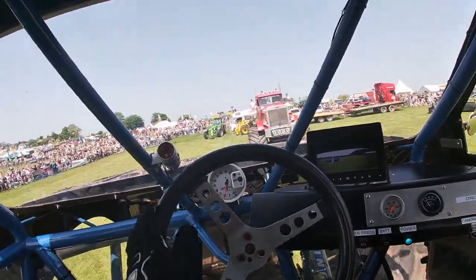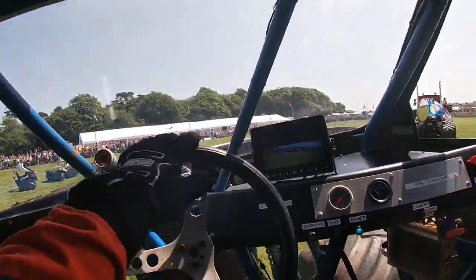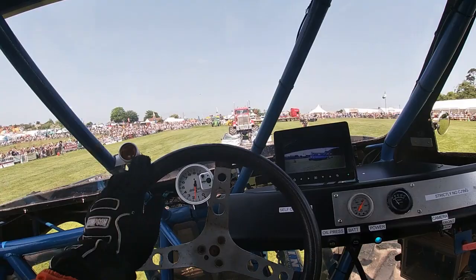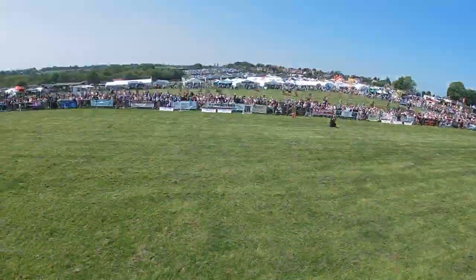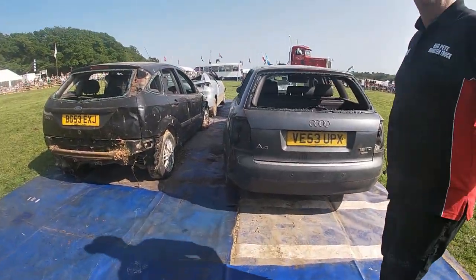Some nice air time there. And then finally drive round for the little wave at the audience. Nose to nose, it's a nice little touch. Michael gets out on the bonnet and we wave at all the lovely people that have come to see us.